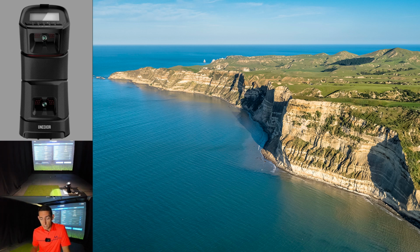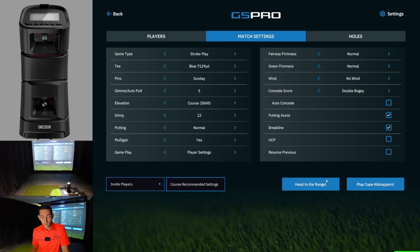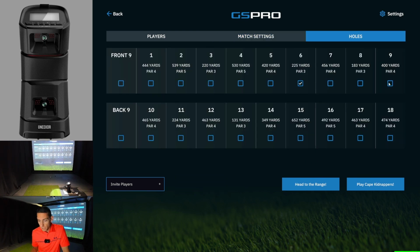It's good to see the developer of this course has actually included the driving range, so you can actually warm up on the range at this golf course before actually going and playing the course. For the conditions, we'll go off the blue tees, which I think are the tips. Yep, they are. So the blue tees are the back tees. 7,100 yards. This is a long golf course. Course elevation's 584 feet. I mean, that's to be expected. It's on a cliff face right next to the ocean. For the fairway and green firmness, we'll go normal. We will play no wind. I'd imagine at this golf course, it would get quite windy. For the holes, we'll play the 6th, the 7th, the 13th, the 15th, and the 18th.